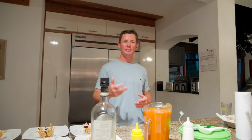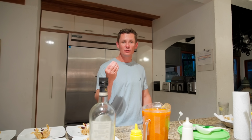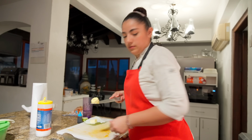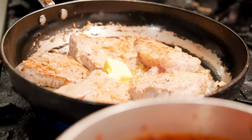When you subject alcohol to a lot of heat, you're burning off that alcohol, and what you're going to be left with is this really rich, sweet flavor, not that bitter taste you get from alcohol, and a liquid to cook with the fish. Got some nice color on the mahi. Oh, mantequilla. You got to finish off with some butter, put some fat in there.